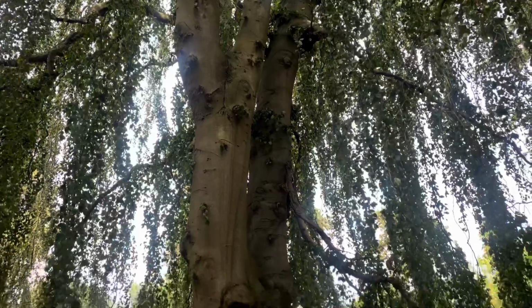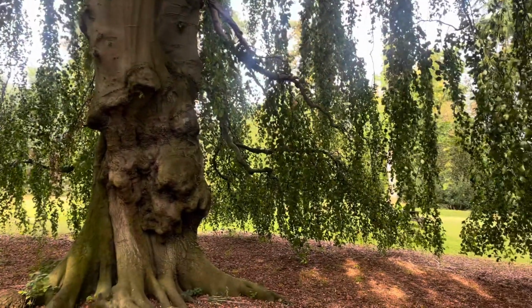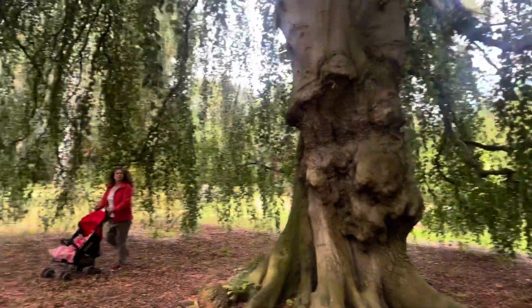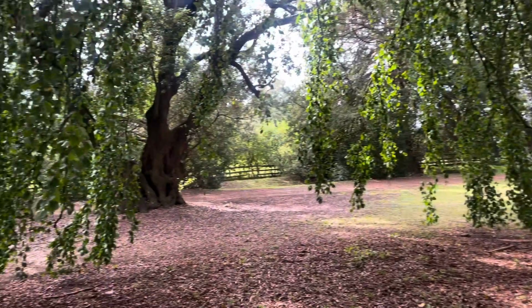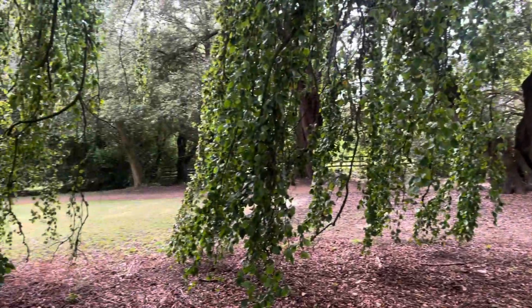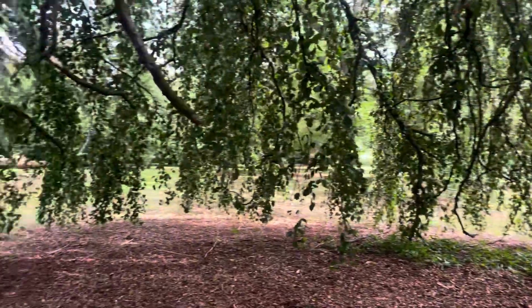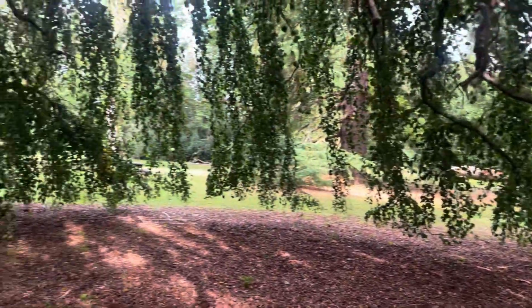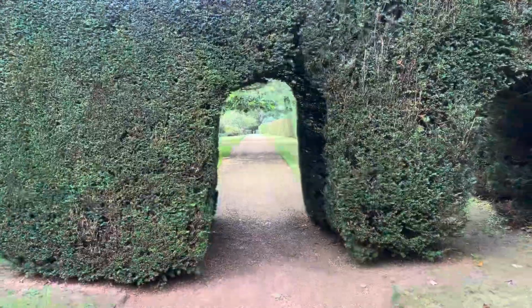If you had the land and a tree like this, a weeping beech, on a hot summer's day you've got your own perfect garden room in the shade and the green. How cool would this be? A huge space where you could entertain, you could drink gin and tonic. Wow.